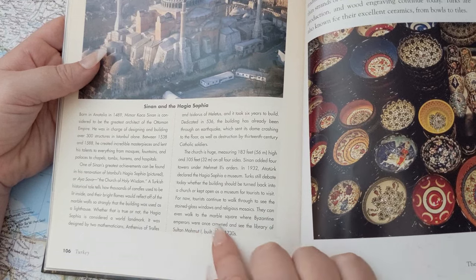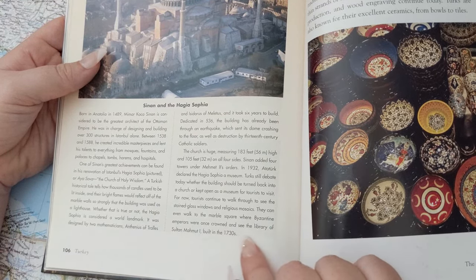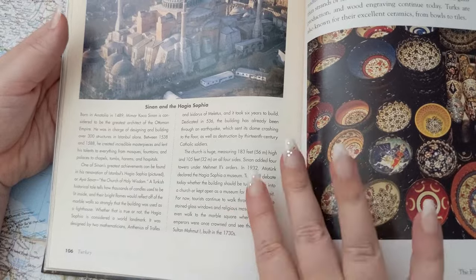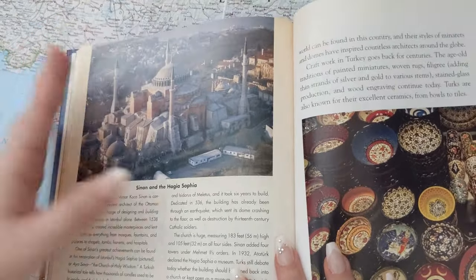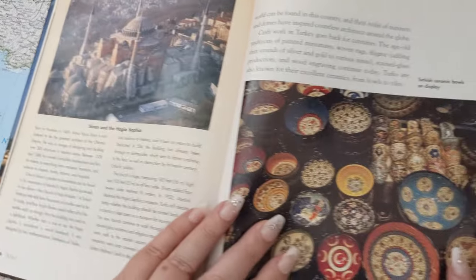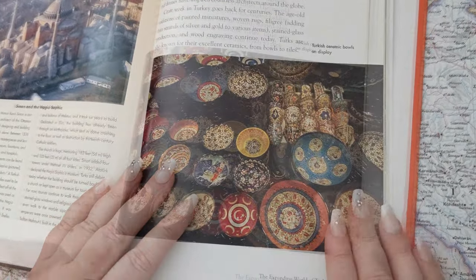They can even walk to the marble square where Byzantine emperors were once crowned and see the library of Sultan Mehmed I, built in the 1730s. Spoiler alert, it's a mosque today. It's no longer officially a museum, but I'm pretty sure you can still come in and see all the historical parts of it, like you can in lots of cathedrals and religious buildings around the world.